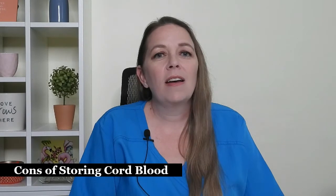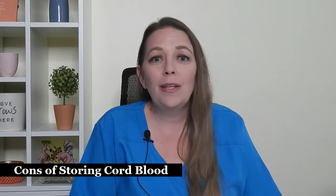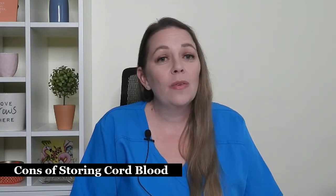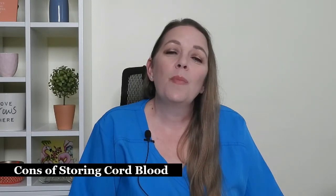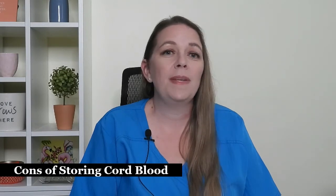Finally, our last con of storing cord blood is that the cord blood and stem cells cannot be used to treat every disease or every condition. Also, the treatments can fail or not work. These are important considerations when deciding whether or not to store your baby's cord blood.